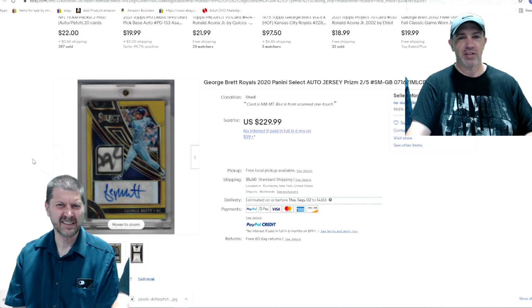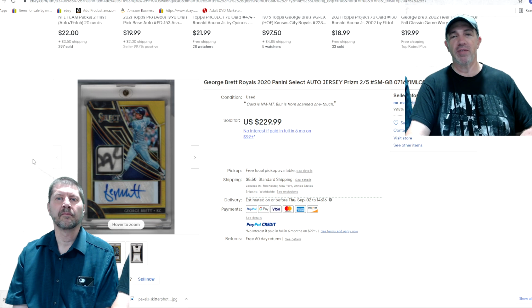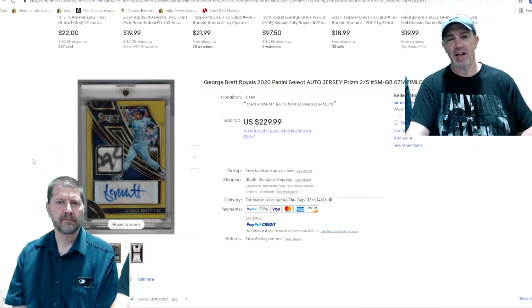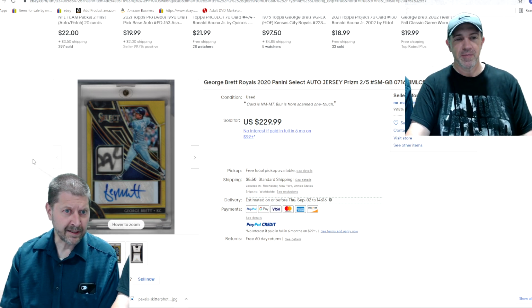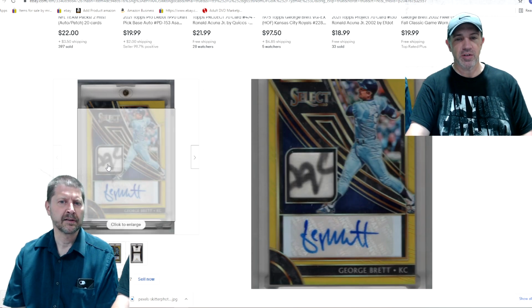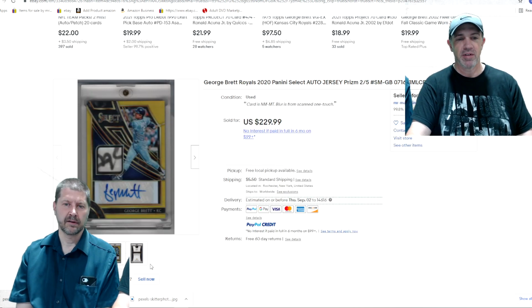It's a Royals 2020 Panini Select Autographed Jersey Prism, number 2 out of 5. Pretty cool card. It's probably worth $200 to $250. I got a deal on it, so I turned the deal on to an eBay buyer for $190. Is that his jersey that's signed, or it's his signature and they put a jersey swatch in? It's a signature, and then there's a jersey swatch that had maybe his tag, a size or something from his tag. Very cool.